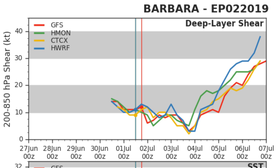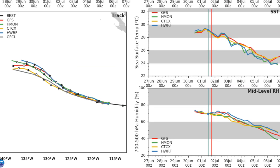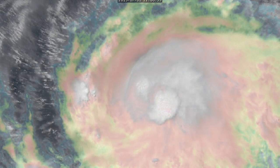The wind shear you can see here is going to be very low, below 10 knots, so as far as that's concerned there's no reason that the storm can't reach its full potential. Sea surface temperatures are very warm for another day or two. Relative humidity is not going to decrease for a little while yet, so everything is in Barbara's favour.